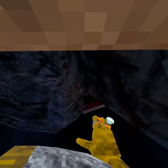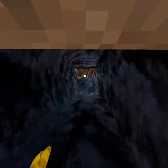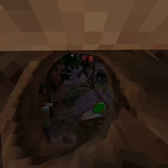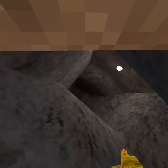Wait, is this a sign? And then there's rocks. What? So it's blocked off. That's weird. All right, let's go check out the secret tunnel. Here. Going in.